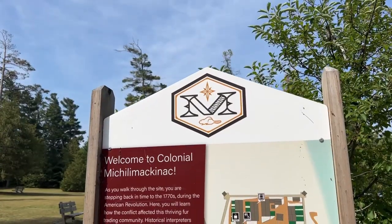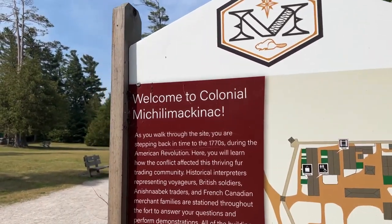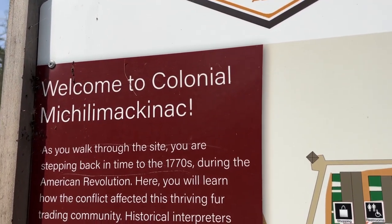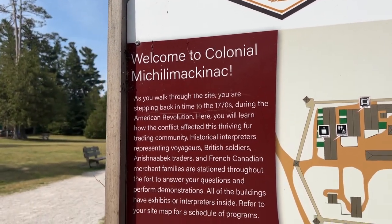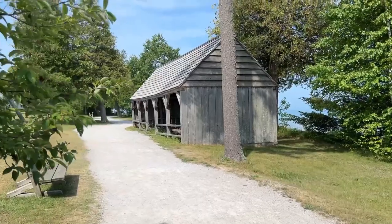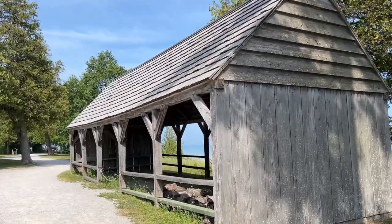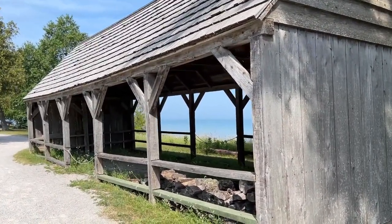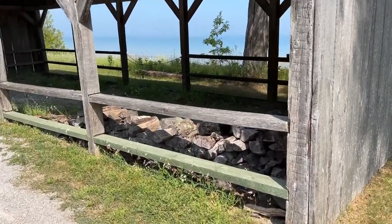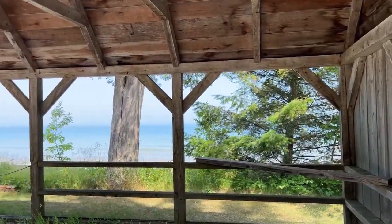So this says, welcome to Colonial Michilimackinac. Yes, it's pronounced with a W on the end, not a C. Whenever it's a C, it's always Mackinac. We've got this building here. We'll find out what this is. I guess it's just for wood. It's a simple building here.